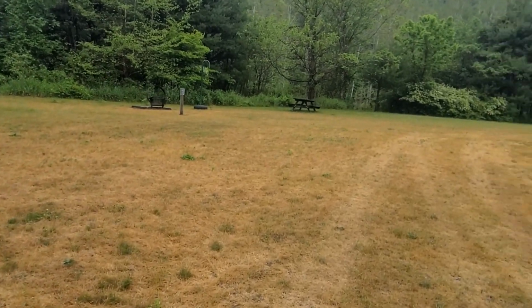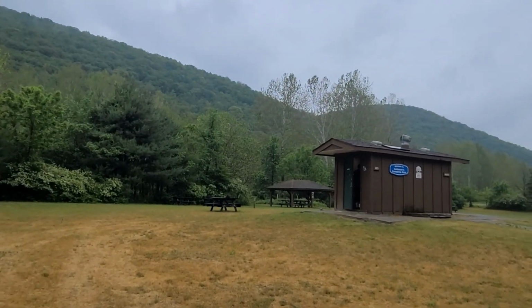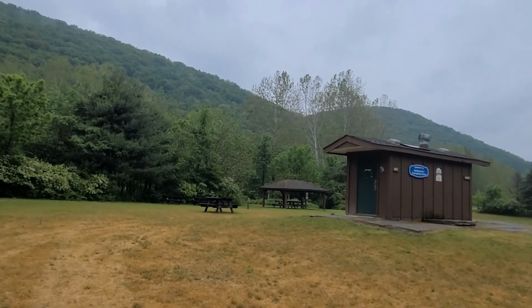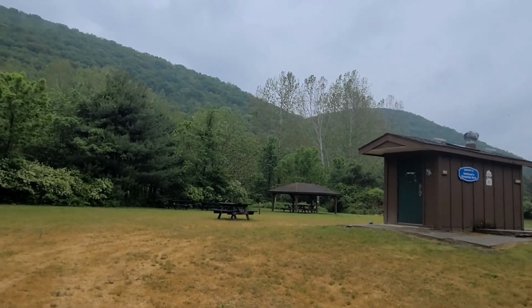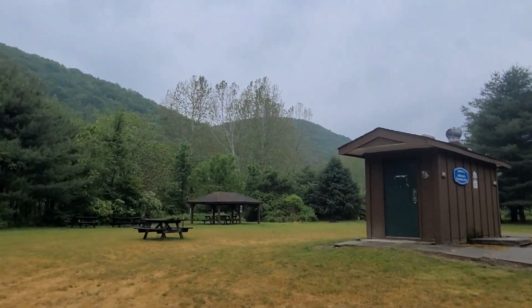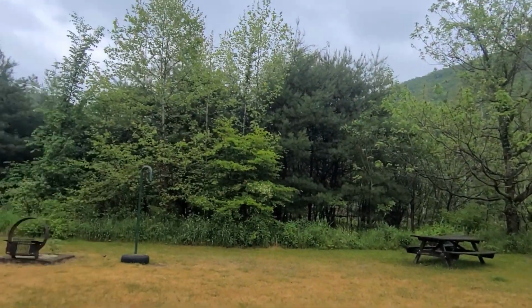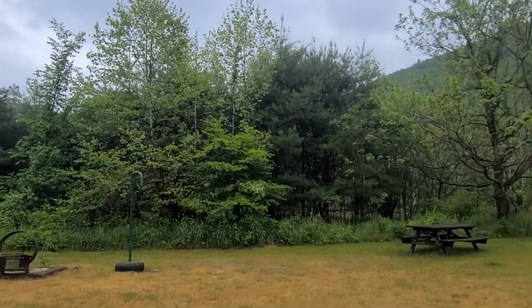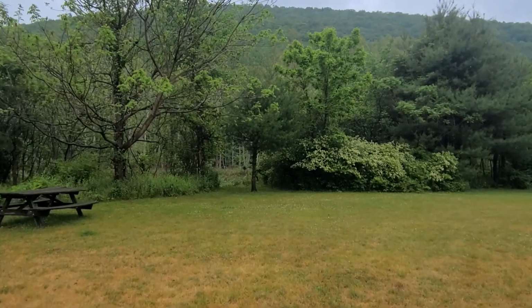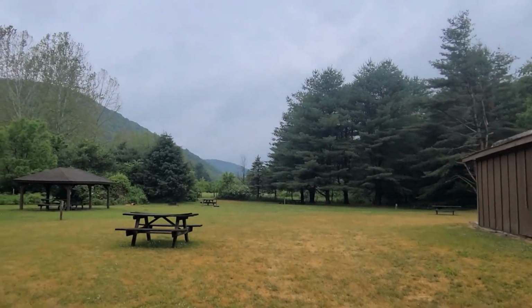And I like this place because they even have a pavilion. If it's raining, you have somewhere to cook at, because you can't really take a lot when you're bike camping. And they have bathrooms. I like that too. And it's right by the creek. It's very nice. Take it by the creek here. It's gorgeous.